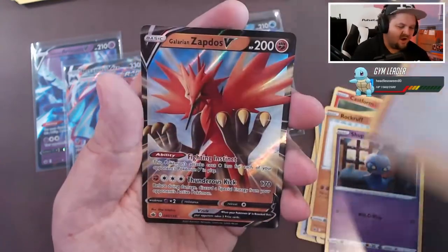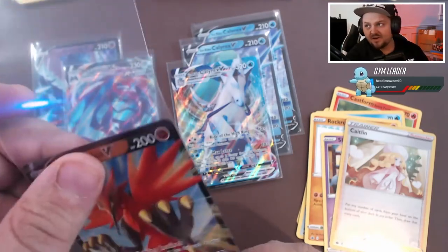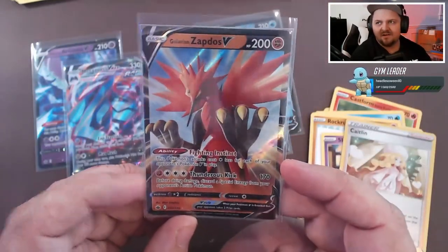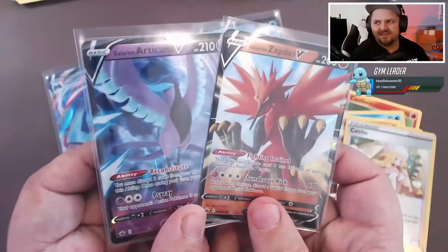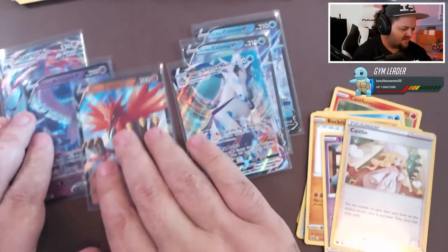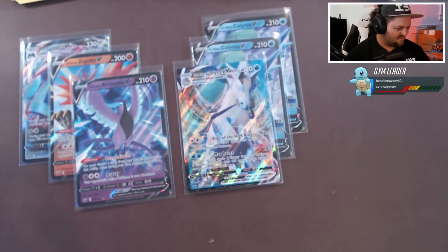Look at that. Oh, look at that. Nice. I'm happy about that. That makes me a happy, happy boy. Again, alt art would have been nice, but we're good. We're happy. Double sleeve that up and we got a Galarian Zapdos V. Zapdos. Very cool. We got two of three now. Now all we need is the Galarian Moltres V.